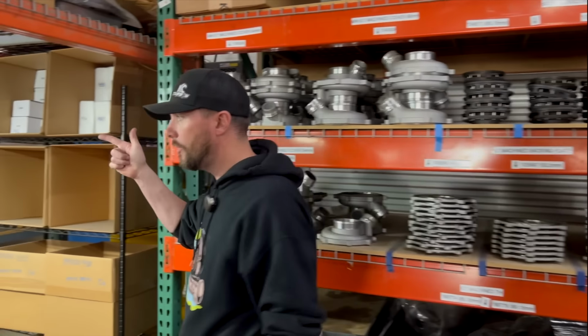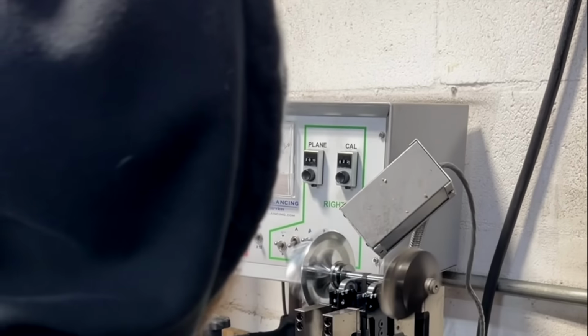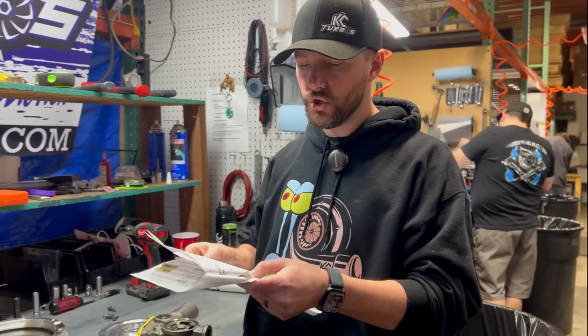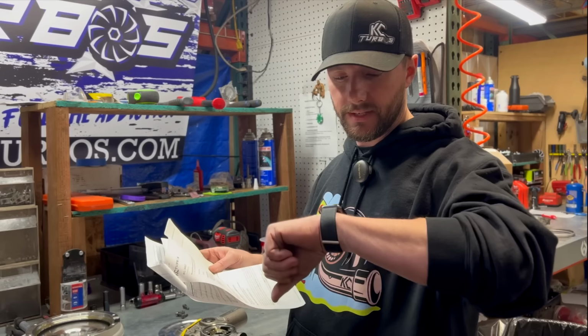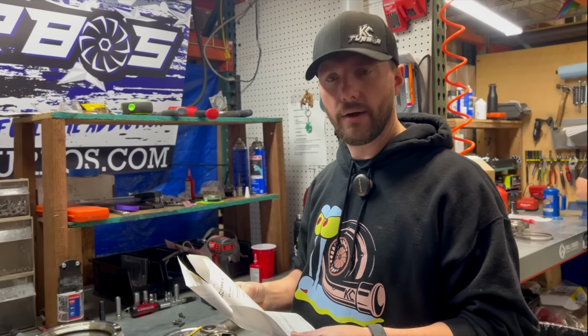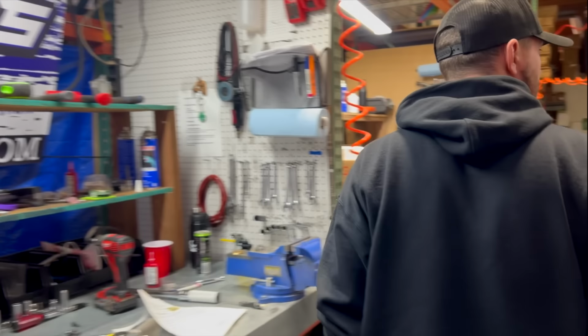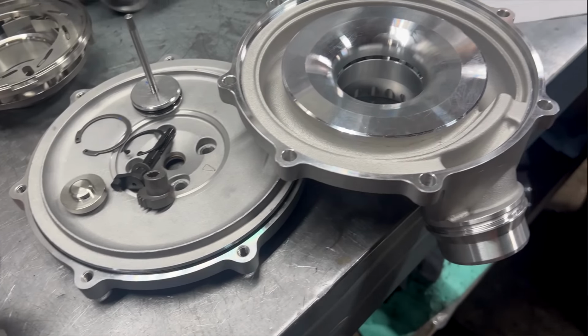But we're heading up Turbo Alley now. Got Kevin up on the balancer. It looks like a 6.0 turbo. Let's see what he's actually building. Looks like he's building a 6.0 Stage 1 Jetfire for Jared Fretwell from Colorado. Jared, if you're watching this, it's Friday the 19th. This is your turbo getting made, going out today. Probably be there Tuesday. Check out, we got a 7.3 turbo being built over here, 6.7 being built over here.